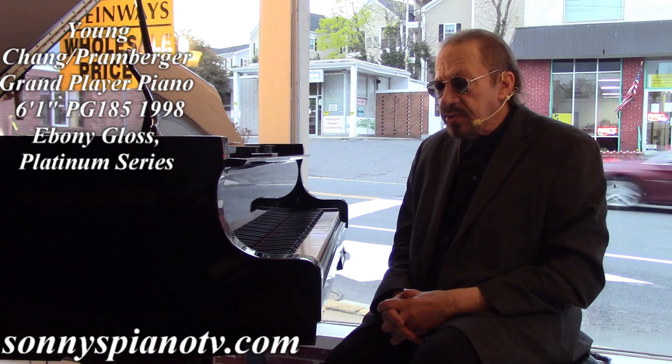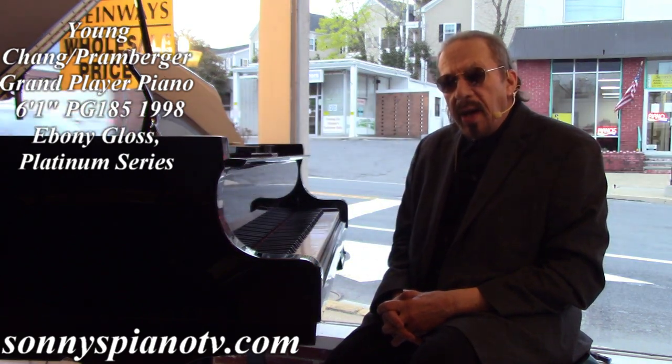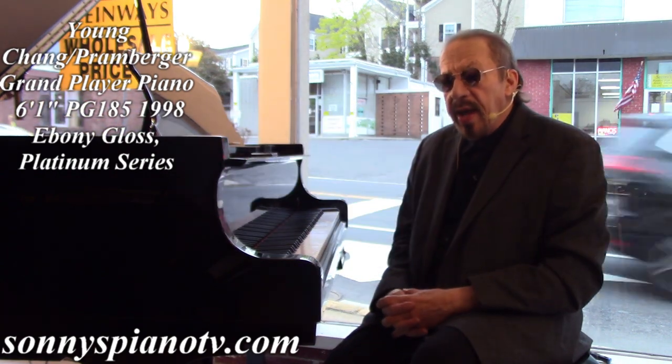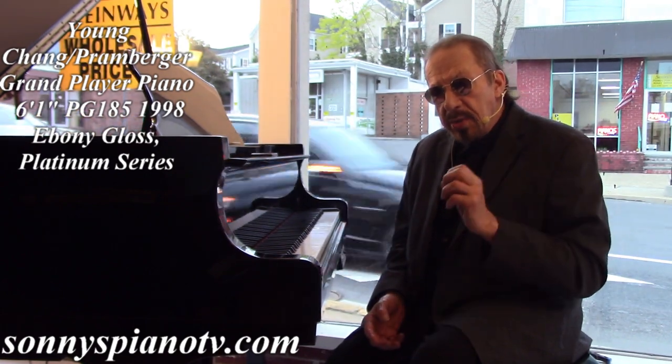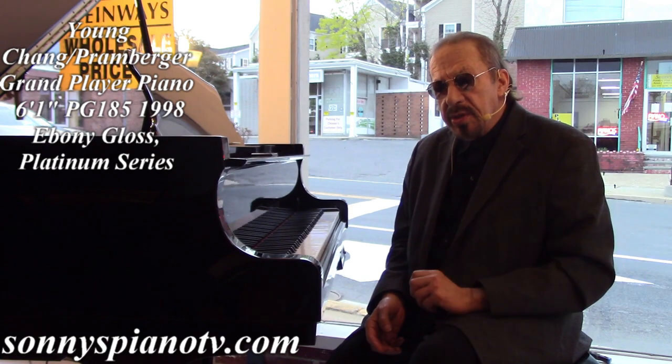And today we're featuring a very special piano. This is a Young Chang PG185. This is a 6 foot 1 inch long piano. And this is kind of a legendary piano because this is the piano that was designed by Joseph Pramberger. And Joseph Pramberger was a very special and unique guy.